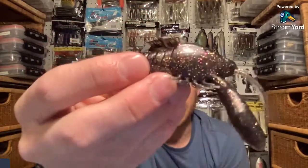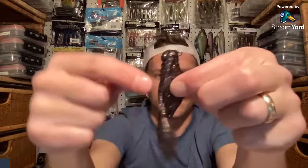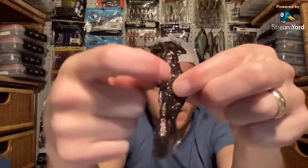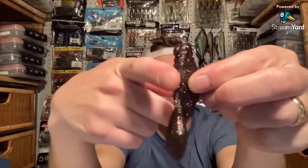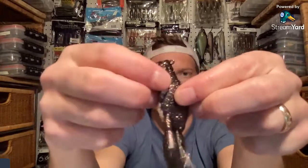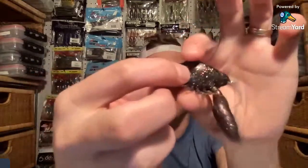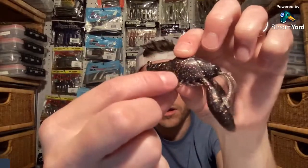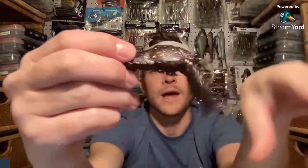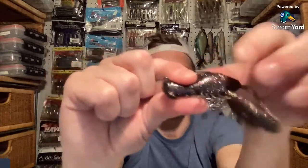Can you see that this is translucent? I don't know if you can, but when I hold this up to the light, I can see that really only this much of the bait, probably 30 to 40%, just the bottom section of the bait is solid, molded around that weight system, and then a large majority of the bait is hollow. So from about here up is all hollow. And I'm not mad about it. I think it's going to lead to an increased hookup ratio for sure.